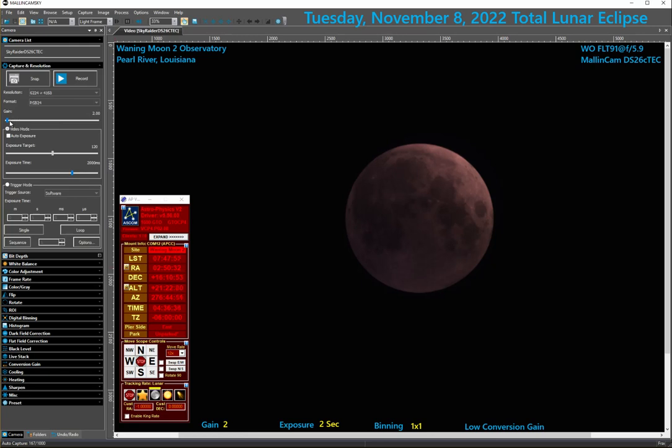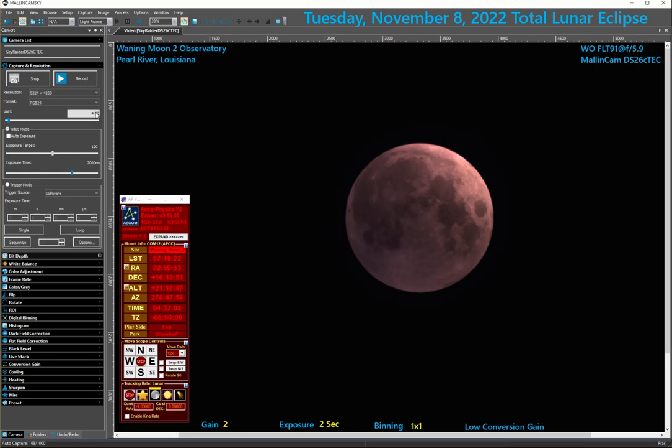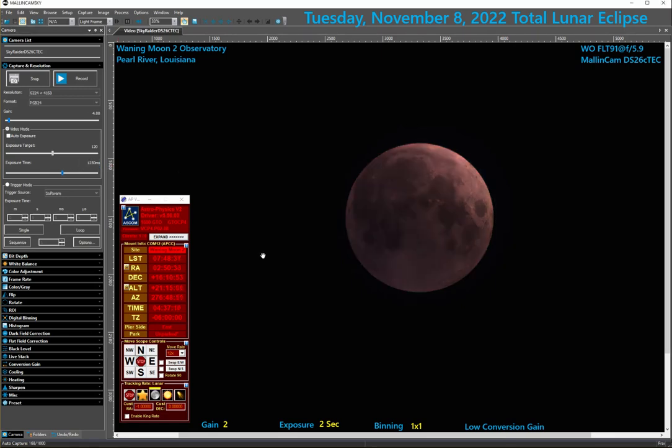Try increasing the exposure, I mean, the gain a little bit. Let's see. And it goes to 168 capture. So now I'm at gain 4, and a 1/4 second exposure.